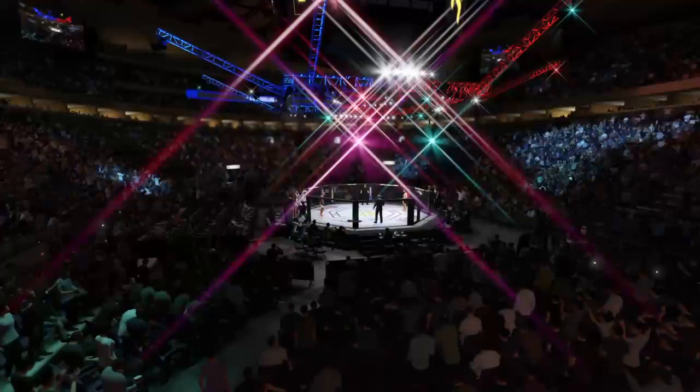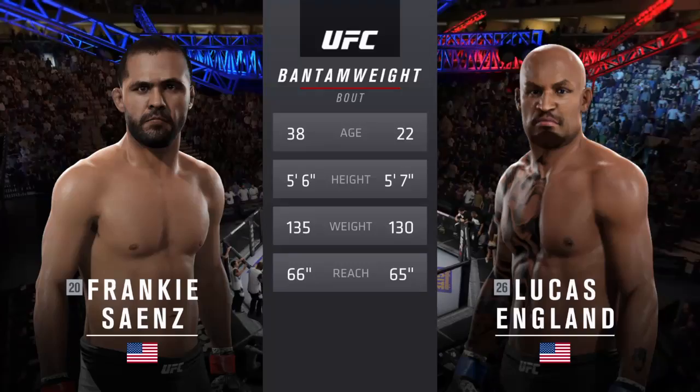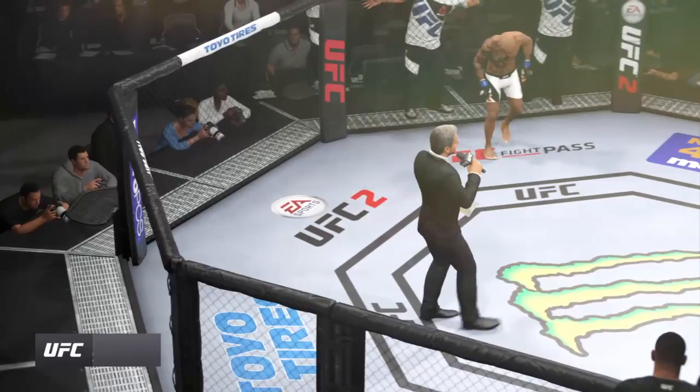Our tale of the tape for this bantamweight fight. Saenz is 16 years his elder. He will have a 1-inch reach advantage. And with the official introductions, here's Bruce Buffer. Ladies and gentlemen, this fight is 3 rounds in the UFC Featherweight Division.